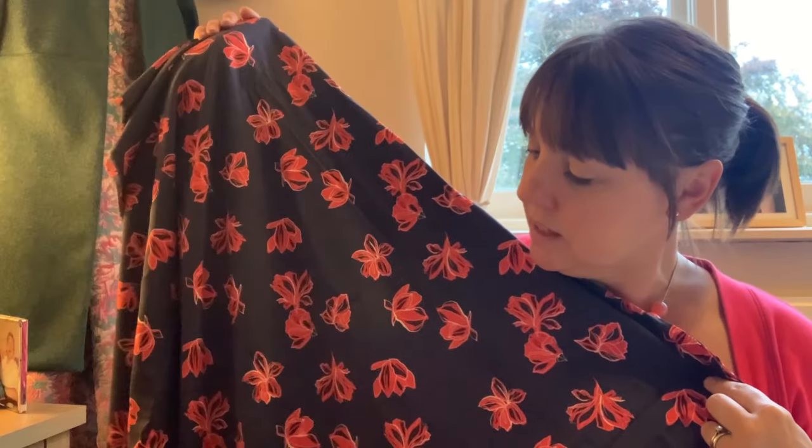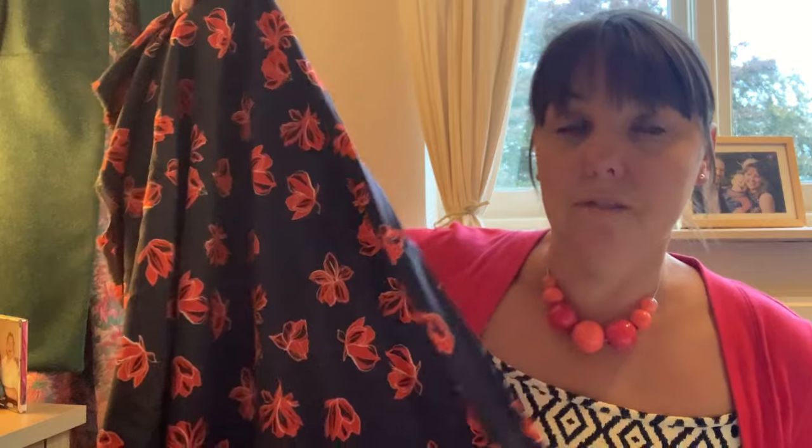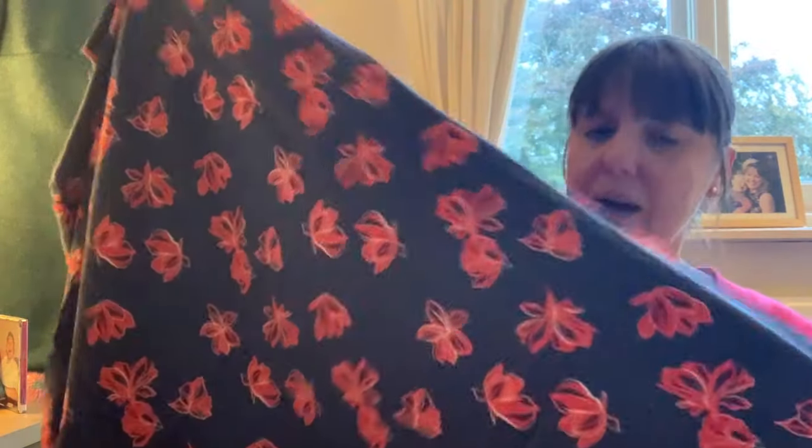I would quite like to make the Friday Pattern Company Avenir jumpsuit with this. I think that would look really nice. It's something that I could wear out on an evening. It's really lovely and drapey and floaty, and I think that would work quite well, but I do need to check how much fabric that pattern takes, because I'm not 100% sure of how much I've got here.